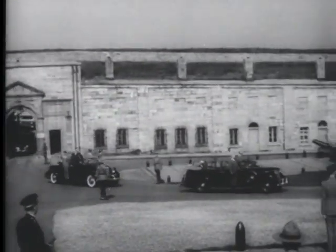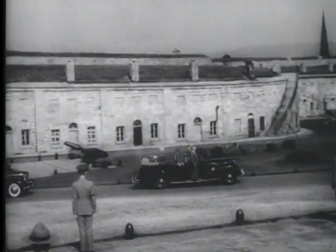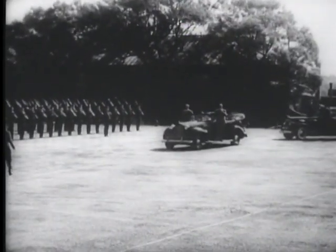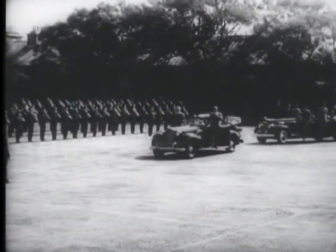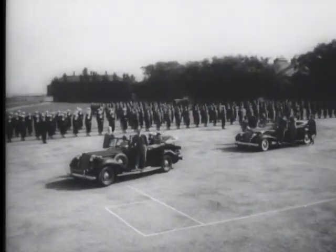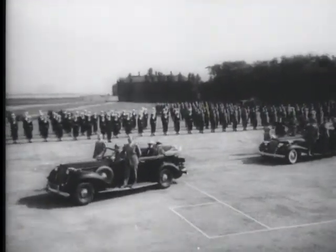The American and British leaders proceed to the historic Quebec Citadel, where they last met 13 months ago, on the Citadel parade grounds. With Allied troops on German soil, Roosevelt and Churchill prepare for one of the most significant of all their conferences.